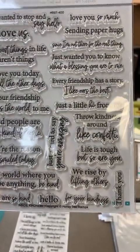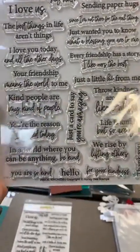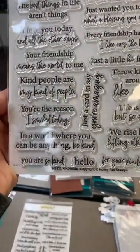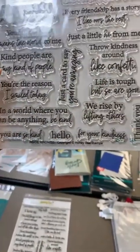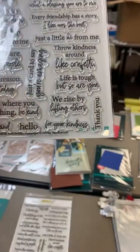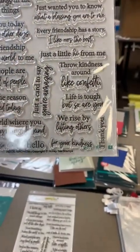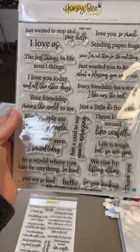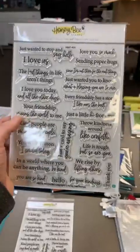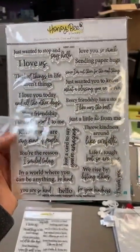Sending paper hugs. I always love that one, because that's perfect for the outside of your envelope too. You're the reason I smile today. In a world where you can be anything, be kind. You are so kind. Then blank for your kindness. So you've got all different kinds of things you can put with that one. I love us. The best things in life aren't things. I just wanted to stop and say hello. And there's tons more that I didn't read off of there. So like I said, Inside Kindness is this one here.